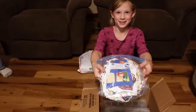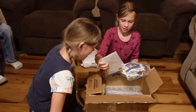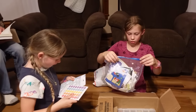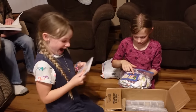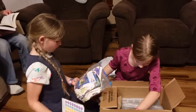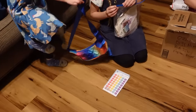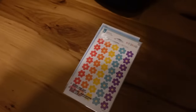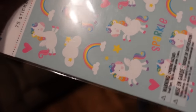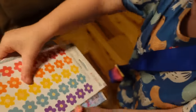What'd you find? Stickers. Stickers. Well, you guys don't like stickers. Look at them. Yeah, they kind of like stickers. Anytime they make pretty artwork or cards, they're gonna be putting stickers on it. Did you see the stickers, baby? Yep, they're pretty ones. Pretty flowers. Let me see, what are they? Okay. Oh, unicorns and rainbows. And butterflies. Which one? You want to look at them?